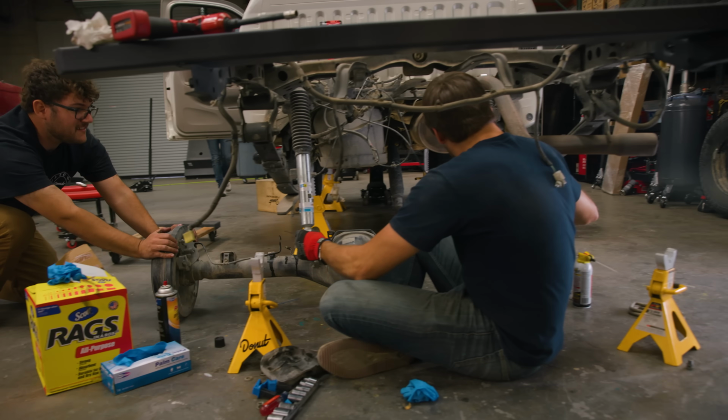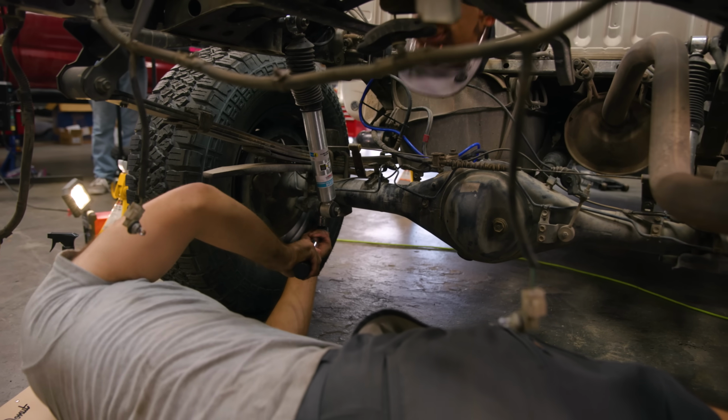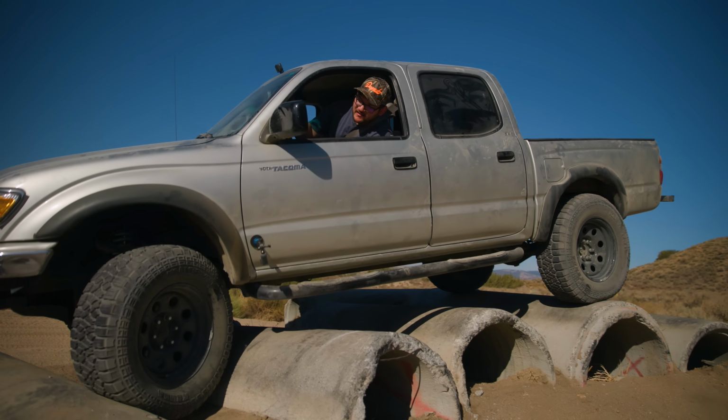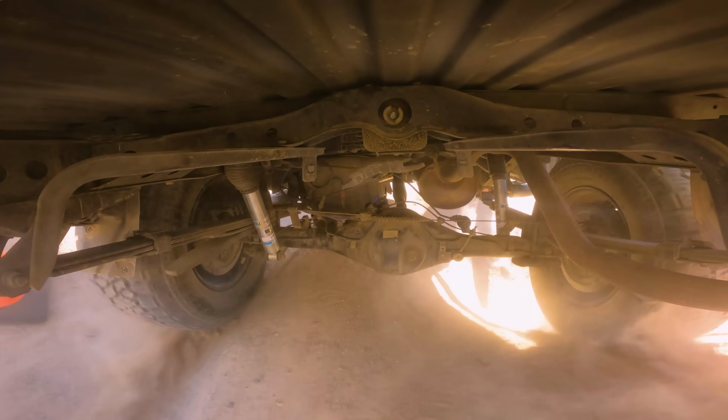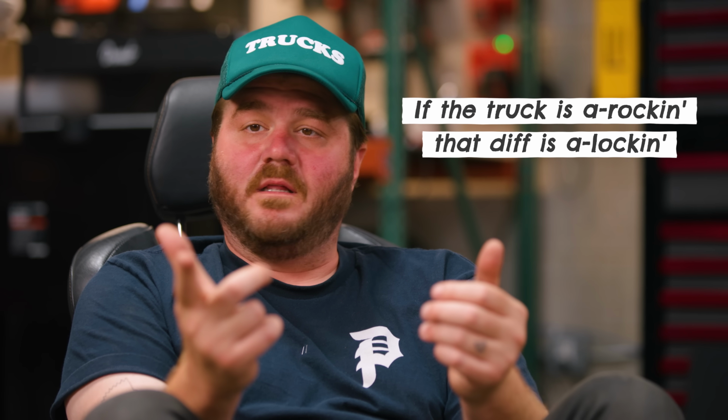Yes, the install went pretty smoothly. All we had to do was the rear end. I'm really in love with the performance of this truck. Engagement-wise, it is a little finicky, but that's just the nature of these e-lockers. There is a physical pin that has to drop in and out of place, so that's just how it is. Sometimes you gotta rock it. You gotta rock that truck, baby. But once it locks, it's like a whole new vehicle, really. If the truck is a rockin', that diff is a lockin'.